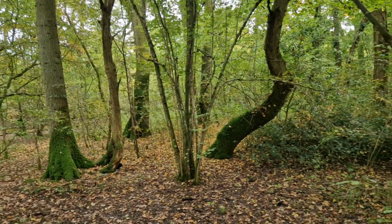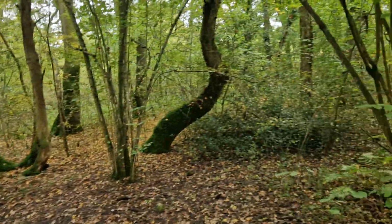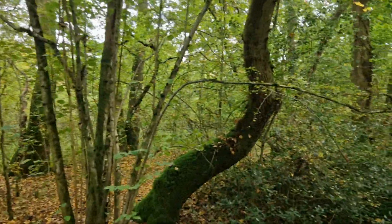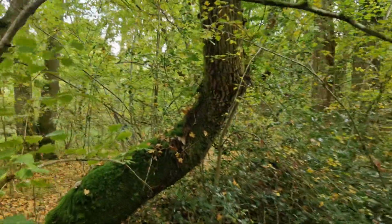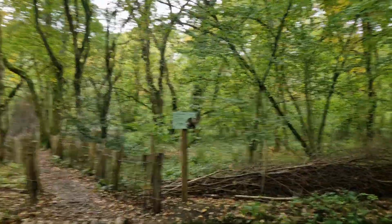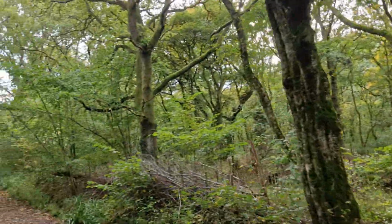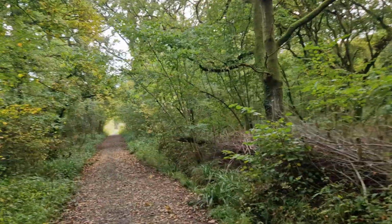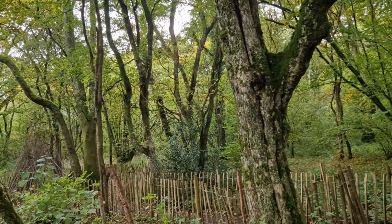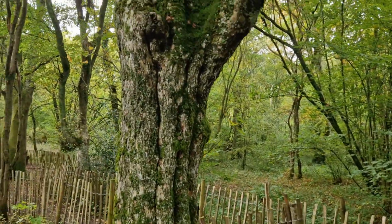I can see some. I'm not really supposed to go off the path here, so just don't tell anyone. But I think I can see some really nice little mushrooms. No, it's dried leaf. Okay, no, dried leaf. False alarm. This old mossy tree.